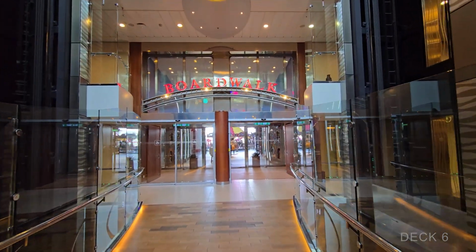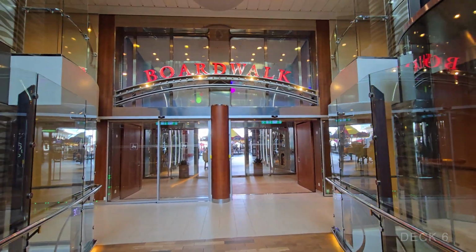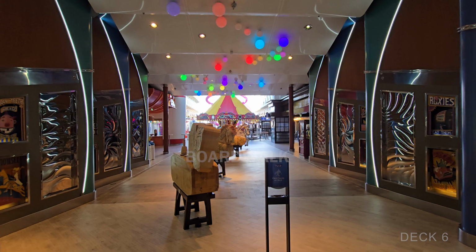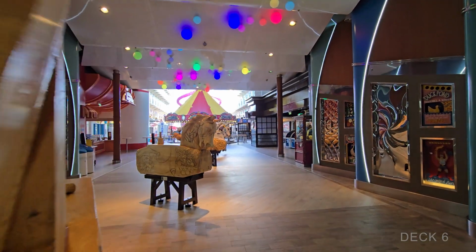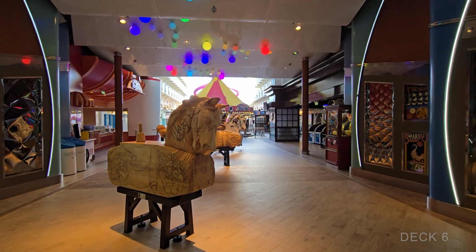Outside is the boardwalk. They have a lot of food and entertainment out here. First up is the making of the carousel. Each stage of the carousel horse.